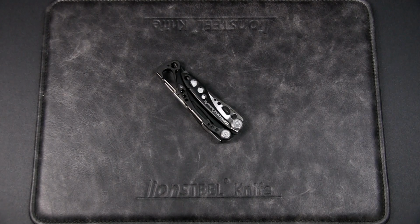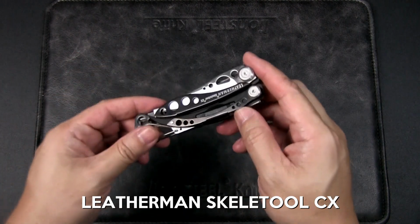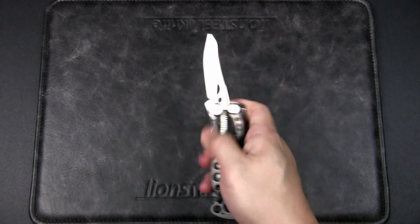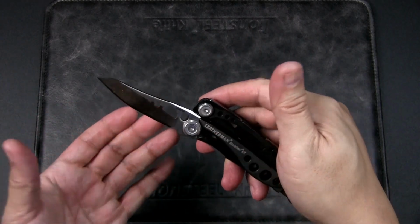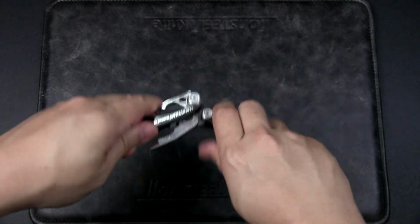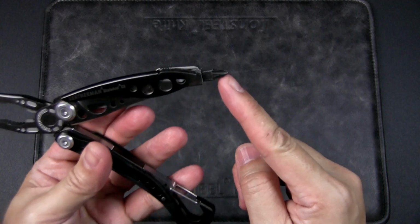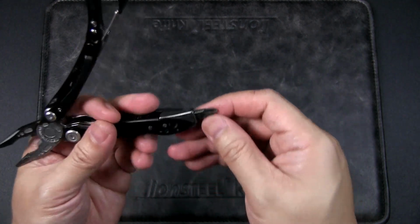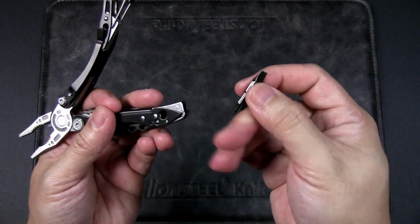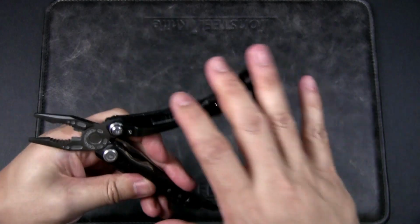Another multi-tool I got this year is the Leatherman Skeletool CX, and I'm really happy with this. I think this is almost the ultimate EDC tool. Of course, you have the knife. It's 154CM, really sharp, nice blade shape as well. And then of course you have the main pliers, as with all Leatherman tools, and then there's the bit driver over here where you can interchange bits. It doesn't come with this double-headed bit which I have here, Phillips head and flat head. This is mine and I use it instead, just find it a bit more convenient.